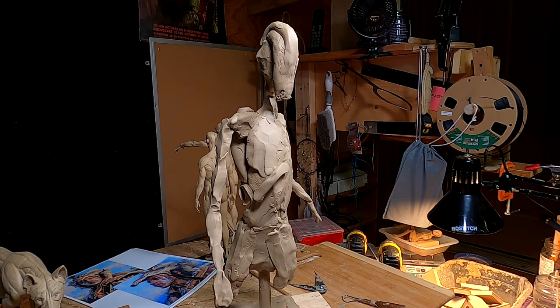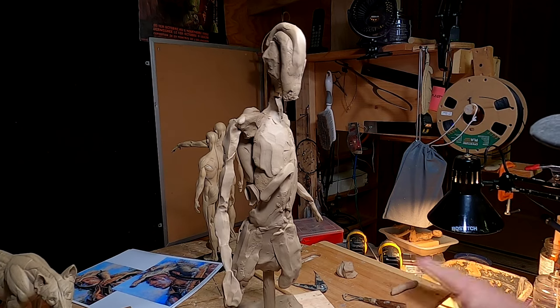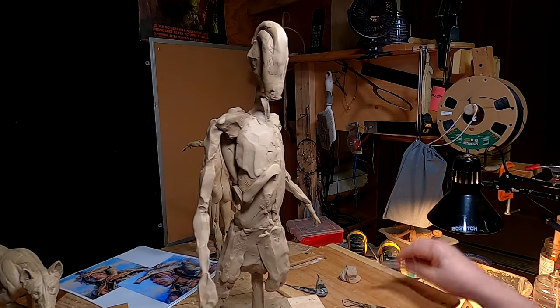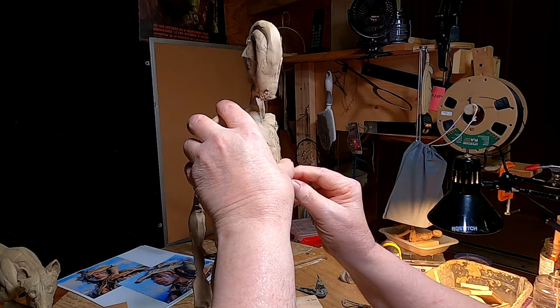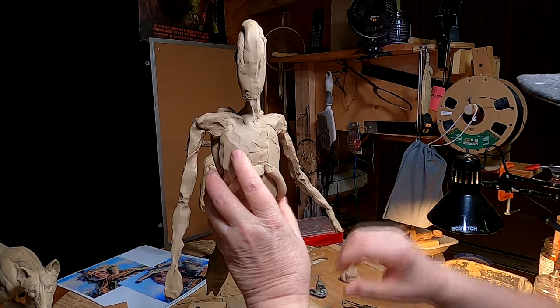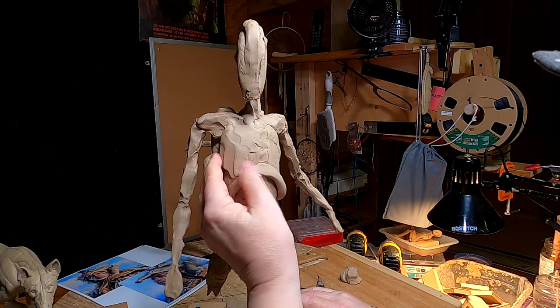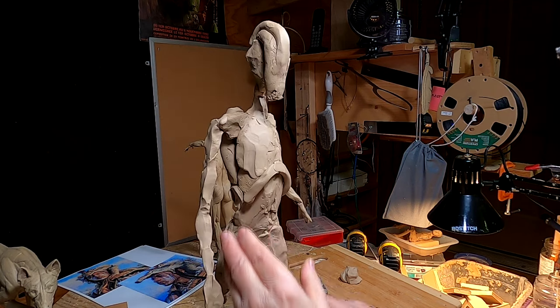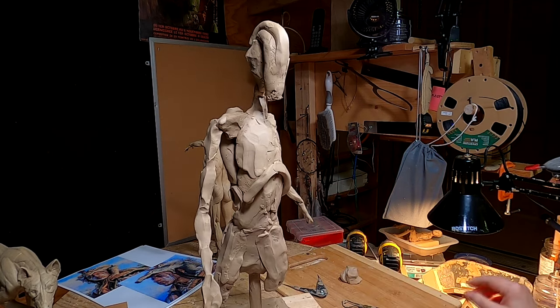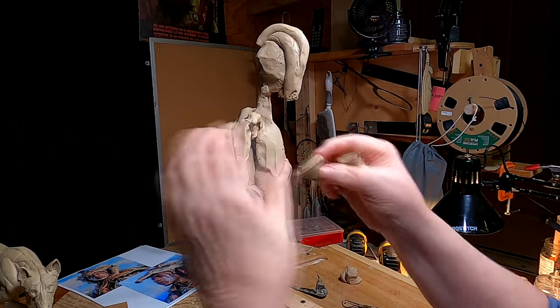The male figure has a rounded rib cage above the abdomen. Female has more of a triangular shaped rib cage above the abdomen. It's just human anatomy. All right.